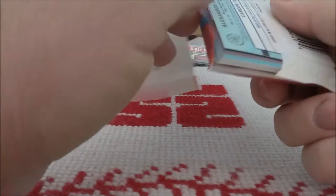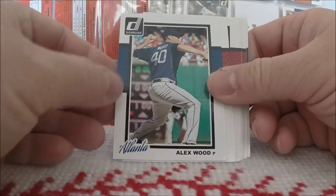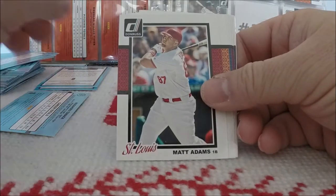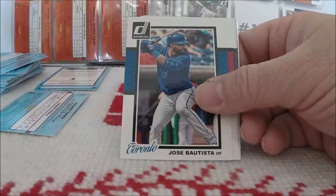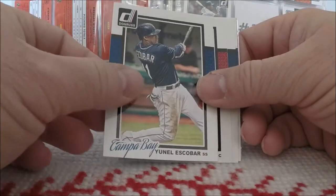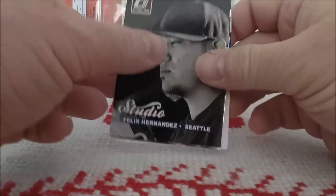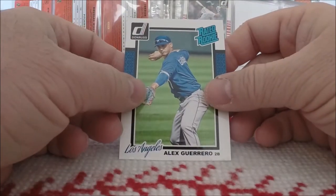Once you get into this other pod, love rack packs, whether it be old school or these newer versions. We have Alex Wood. Wade Miley, again. Patrick Corbin. Madison Bumgarner. Matt Adams. Madison Bumgarner twice in the same pack. Wow. This is a smaller set. A really small base set. So, I don't necessarily know that I'm that surprised, to be honest with you. Jose Bautista. Shin-Soo Choo. Yunel Escobar. Yadier Molina again. Robinson Cano. King Felix again. Studio. Whoa. An elite card of Dustin Pedroia. And our rated rookie is Alex Guerrero.